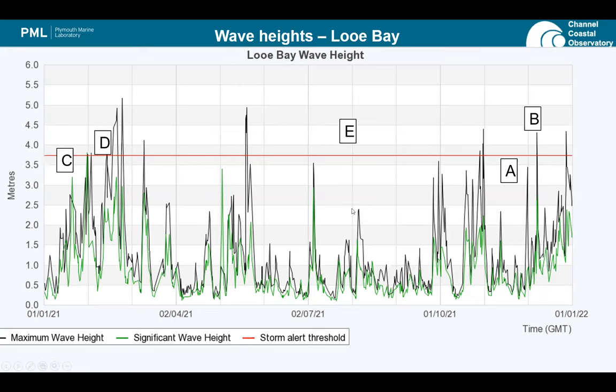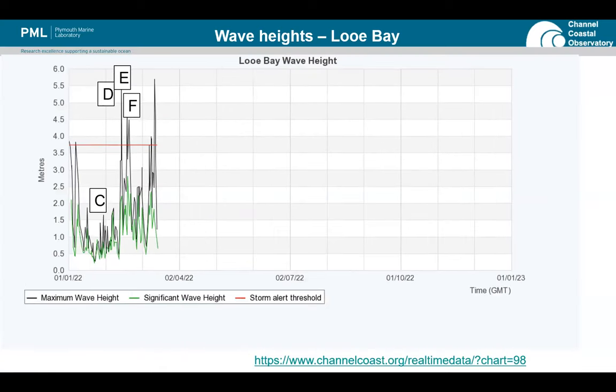So you can actually see that a lot of these named storms didn't really have a huge impact in terms of how large the waves were. In actual fact, it's probably some of the more deep ocean swells that are giving us the highest waves. So up to about 5 meters here in May 2021. And you can see that, although they're not named, there are some interesting events that happen earlier in the period.